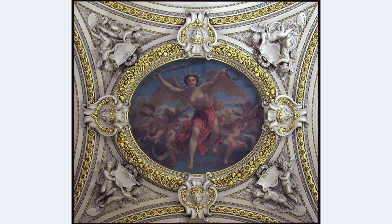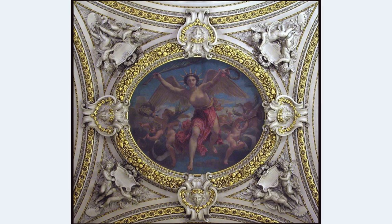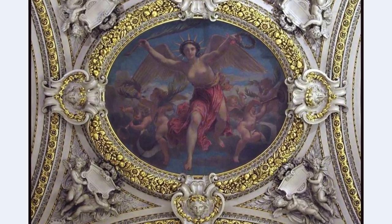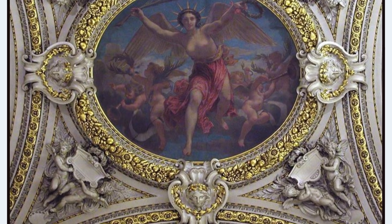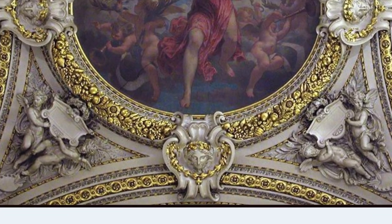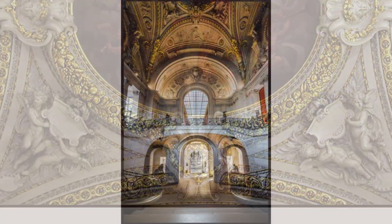The four spandrels between the circular framework and the curved framework of the lunettes are each filled with two stucco cupids carrying an elaborately shaped but empty cartouche. Beneath the eight cupids' feet are four painters' palettes.